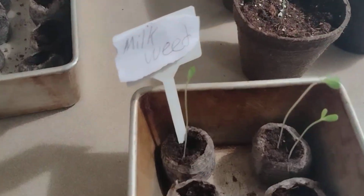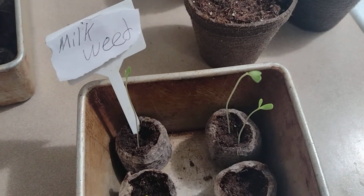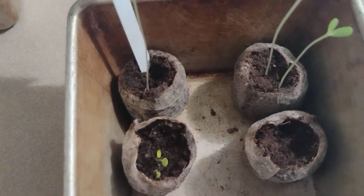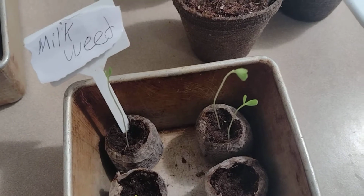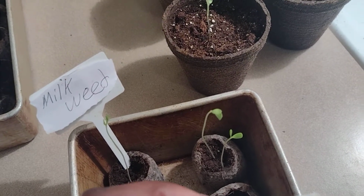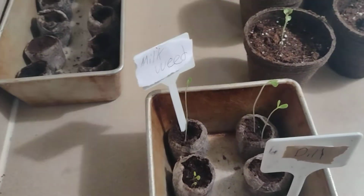But anyway, back here, we got the milkweed, and most of them are coming up pretty nice. I planted four, and I got two babies coming in right there. Those are my tropical milkweed. So they're growing really nicely. I'm really super stoked about that, because I'm looking forward to seeing a lot of monarchs this year.